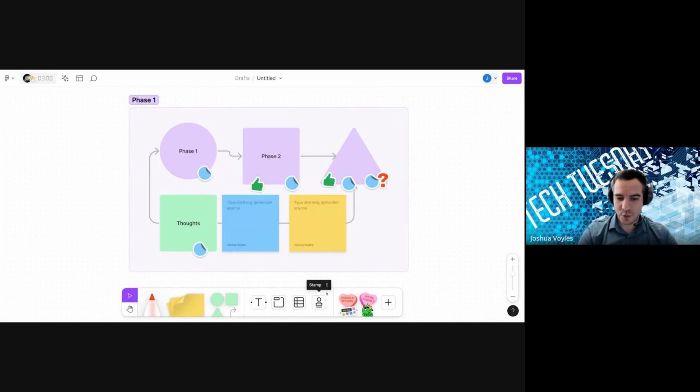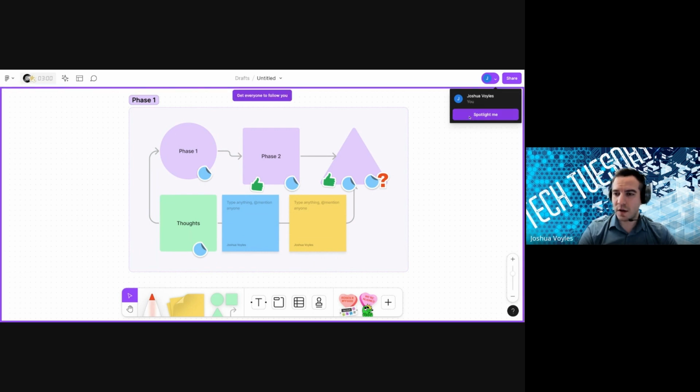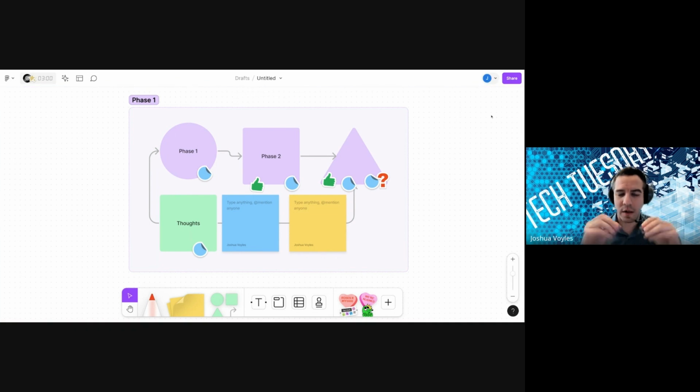Another thing that I thought was really cool is up here on the top, you can click on your little circle with your name and you can click Spotlight Me. What that does is, as the teacher, you see there's this purple box around it. So now, as the teacher, I can force all of the students to look at whatever it is that I'm showing them. And then when I'm finished, I can do Stop Spotlight, and now all of the students will be free to do whatever they're doing as well.